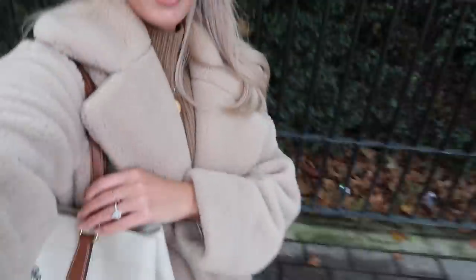And when we get to Selfridges, I'll show you my outfit of the day because it's quite cute and cuddly, if I do say so myself. I think it's going to rain a little bit later on. So I have got a brolly in my bag, but I'm well prepared. I'm feeling snuggly and I'm looking forward to doing a little bit of shopping. So let's go.